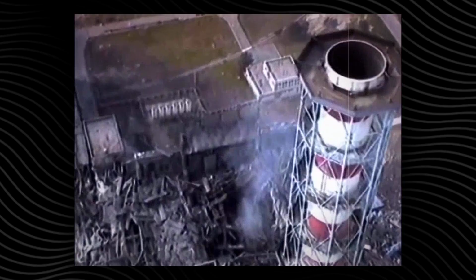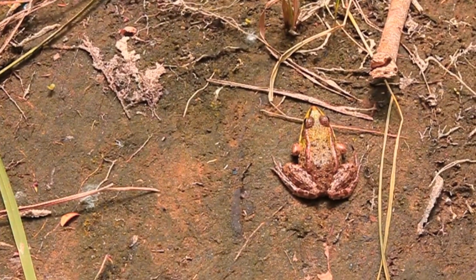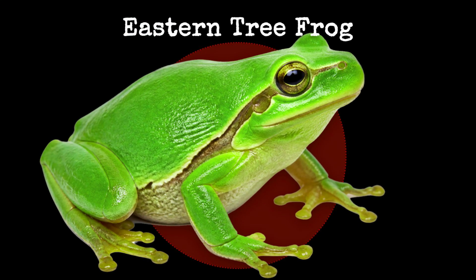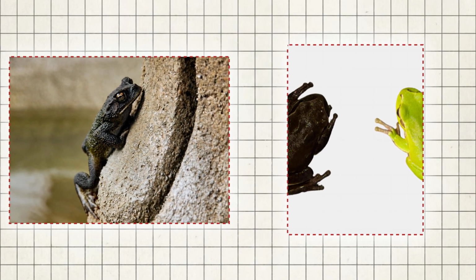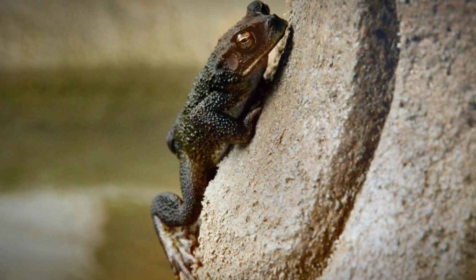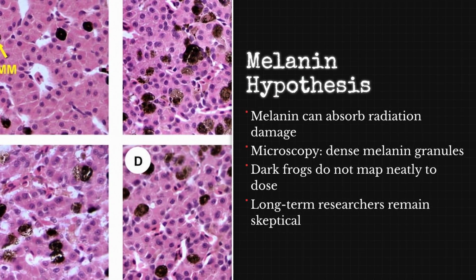Everything you have seen so far is a bill, radiation arriving and taking something, but there is one animal in this zone that people say hit back. The eastern tree frog is a vivid green creature. Inside the exclusion zone, many of them are not green at all. They are dark, some almost pitch black. The suspected cause is melanin, the same pigment that darkens human skin in the sun, and melanin can absorb and neutralize some of the damage radiation does to living tissue.